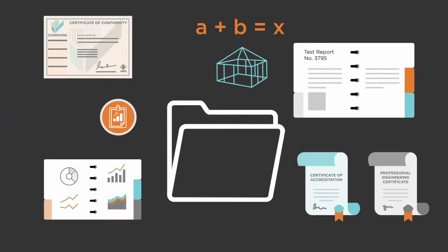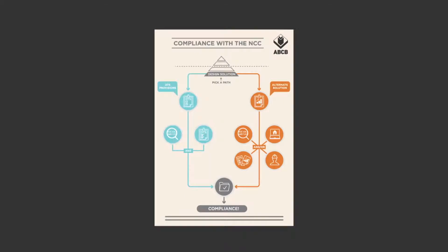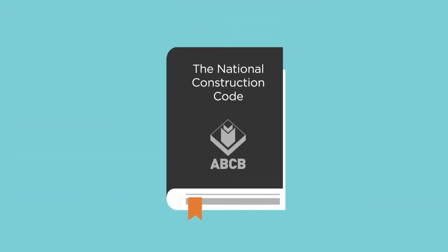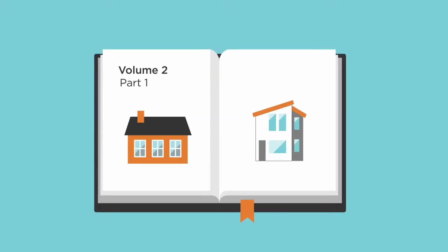All decisions made in the process of developing or approving a solution, as well as the evidence used to make those decisions, should be documented. Tools provided by the ABCB to assist in the development of solutions include this infographic, which summarises the options available when demonstrating compliance with the NCC, and this guidance document to assist in the development of performance solutions. Further details are available in the general provisions of the NCC, these being Part A of NCC Volumes 1 and 3 and Part 1 of NCC Volume 2.